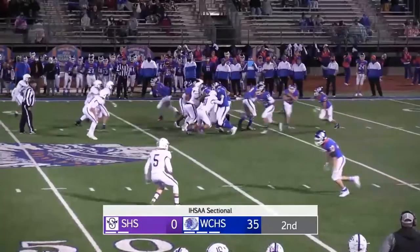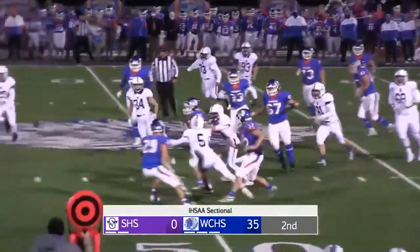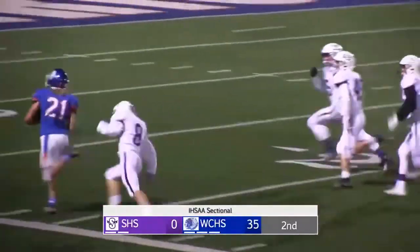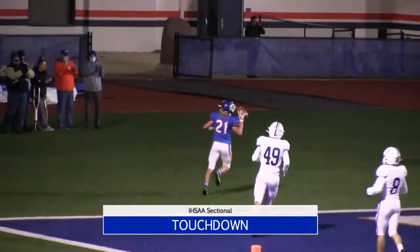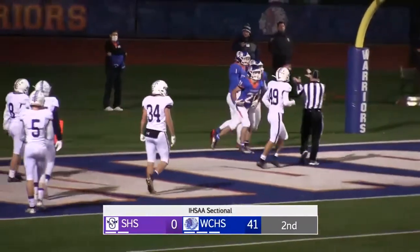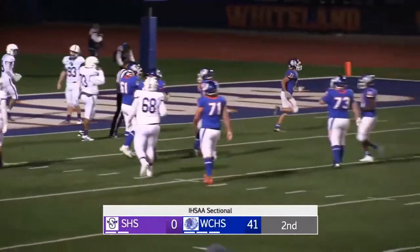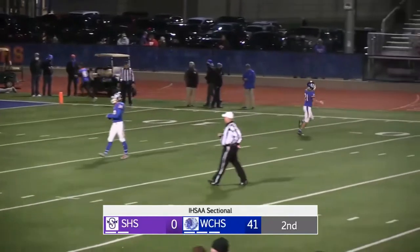7:38 to go in the second quarter. Valentine off the left side, trying to follow his blocks, now cuts it up the field. Valentine with room. Wow, the 30. Gone. Valentine, the 20, the 10, 5, touchdown, Valentine. What a run. It starts up the middle, then he pops it out to the left, turns it again out a little wider to the left. What a run for touchdown number 5 tonight. And we still have 7:27 to go in the second quarter.